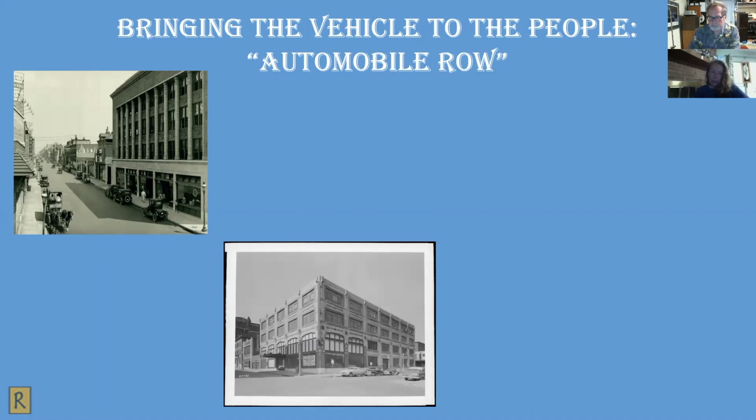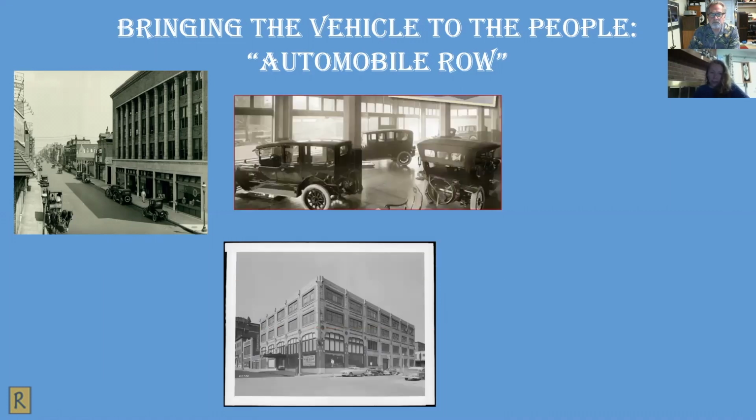and there are still some fantastic examples of the buildings built for selling, servicing, and accessorizing the automobile. Some of the great examples are the Cadillac building, the more modern Cadillac building on the west end of Locust, the Packard building, now known as the Packard Lofts, and other fantastic buildings.